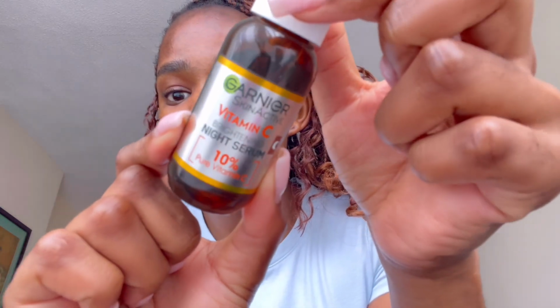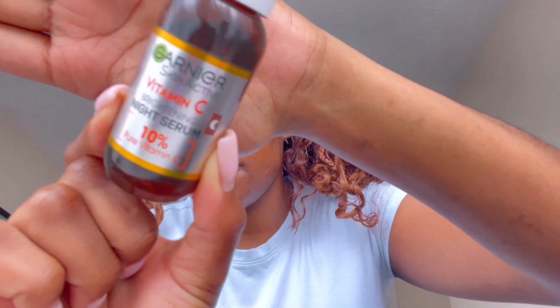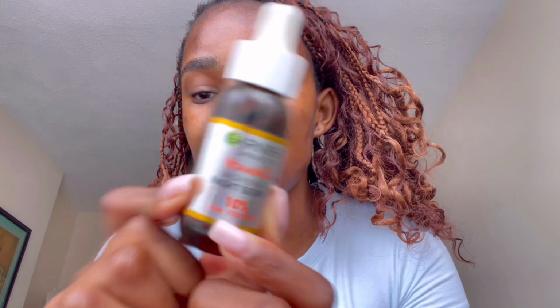And then on other days, I use this vitamin C night serum. It's the 10% one, 10% pure vitamin C. So it's really, really high. And if you use it the wrong way, you might just get 10 times darker. But it's only for nighttime. I just use it for nighttime, wash my skin, put on this, and then my moisturizer. You need your moisturizer because this is a very harsh ingredient. 10% is a really high amount. So that's what I use.